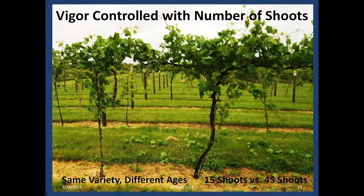This is just a slide showing how you can control the vigor of the vine by the number of shoots. This is the same vine, a clone of the same vine, but they're different ages, right? But the shoots are growing at the same rate. This one has about 15 shoots on it, and this one has 45 shoots on it. That's how we keep the balance. That's how we achieve the same growth, the same amount of shoot length, on two different age vines.